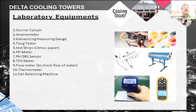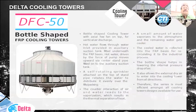Now, if we go for a bottle shape cooling tower, we have briefly described the bottle shape and a square shape cooling tower. In this we have already mentioned the sizes of all the cooling towers that we are providing.